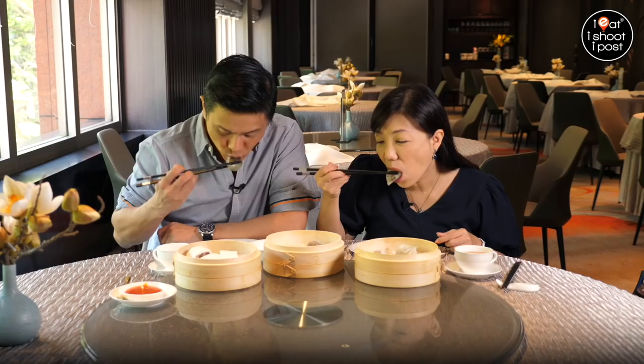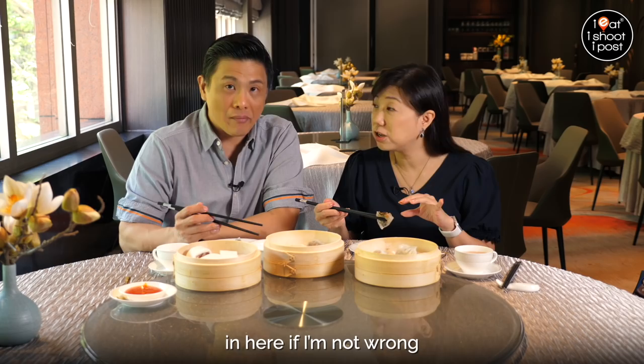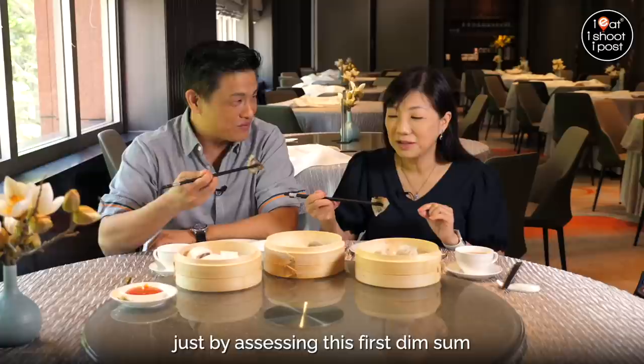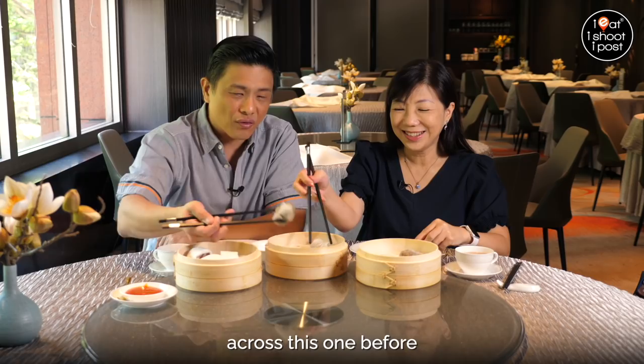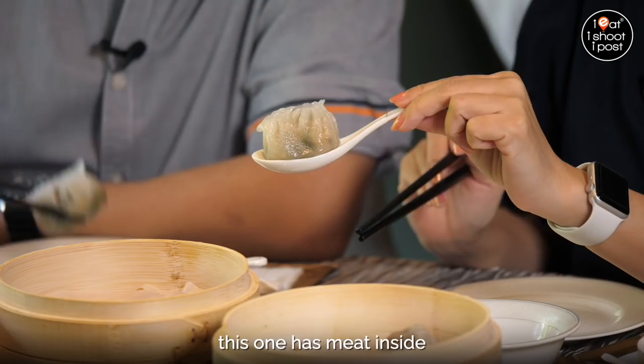Wow. The chef was saying there are three different types of mushrooms in here, if I'm not wrong. This is vegetarian. We know the skill of the chef just by assessing this first dim sum. That's right. So this is the steamed dumpling Teochew style. It's called the chao chou feng guo. Okay, I must say that I haven't come across this one before. Nicely made. The difference between this and the other one is that this one has meat inside. The quality of the dim sum is good. All the squares are done very nicely.